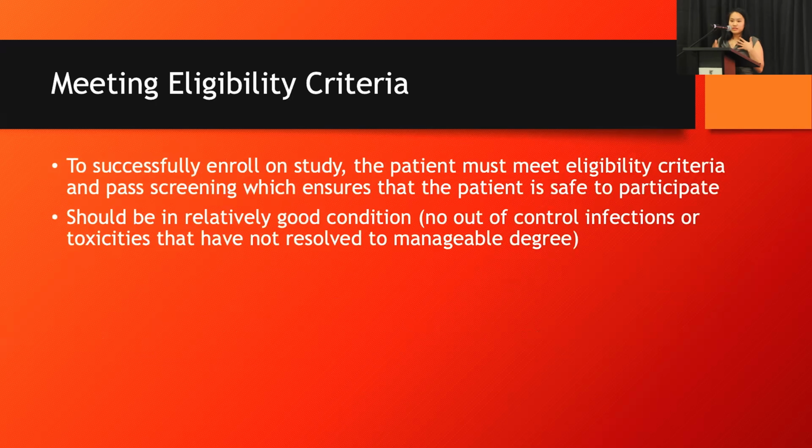So in order to successfully enroll onto the study, the patient must meet all eligibility criteria. And this is really to ensure that the right patient is coming on study. We want to make sure that patients participating are safe to do so. Because if the wrong patient enrolls, then it's a safety risk to that patient. But not only that, it can hinder our ability to enroll other patients moving forward. So we really want to make sure that all the screening tests are done, the patient's chart is vetted and reviewed appropriately.